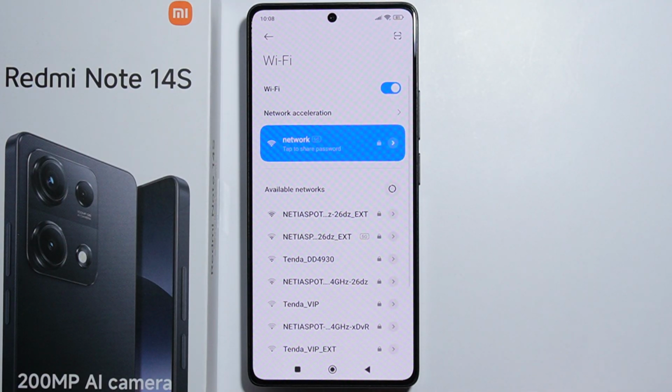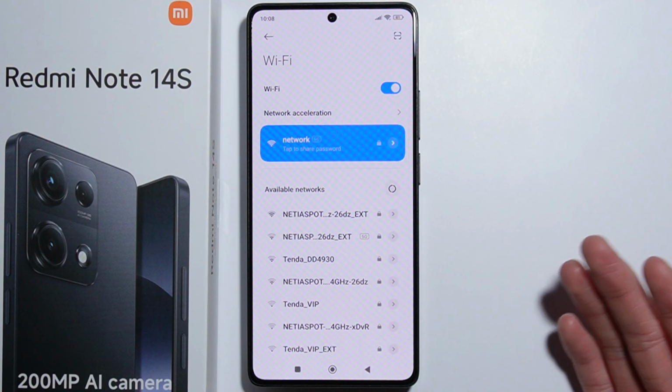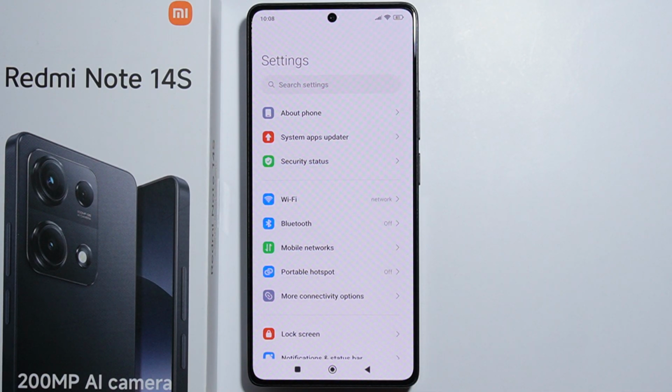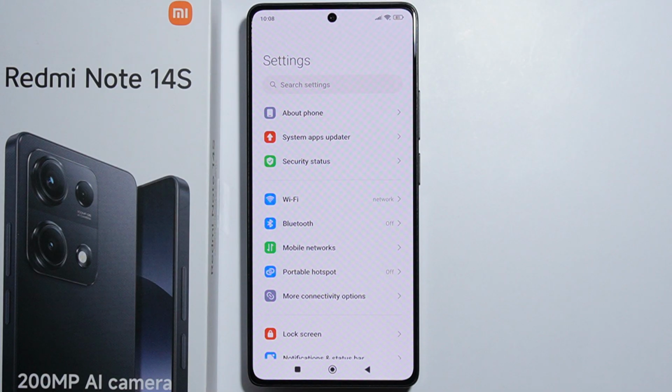But in case you cannot actually connect to the network, or there's a problem like this, I recommend you to actually turn off and turn back on your device, your phone, and also consider resetting your router or any hotspot you're trying to connect to. Basically turn it off and turn it back on, and this might also fix the problem.